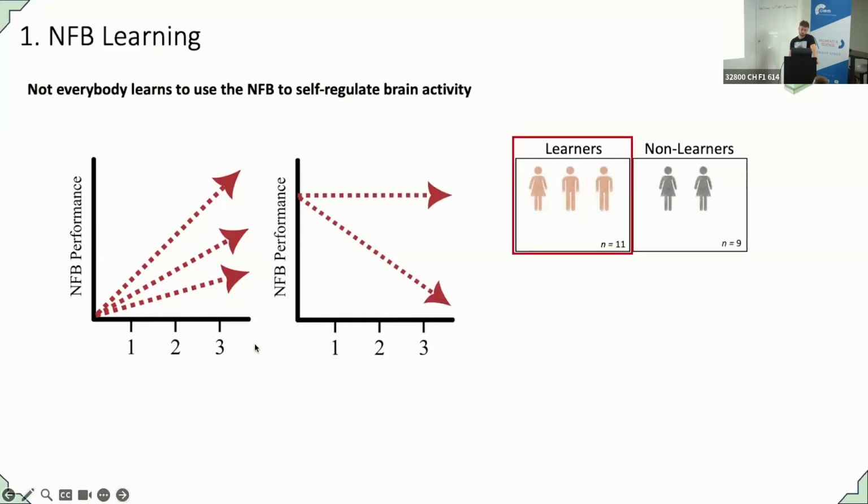And so some of my analyses are focused just on the learners, and we reasoned that, okay, these are the participants that were able to increase that subliminally evoked activity the most. And so that's where we should see the strongest effects. And then sometimes we can contrast that against non-learners to show the effect of training.